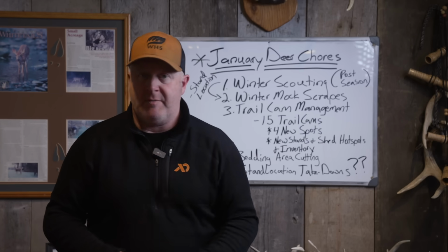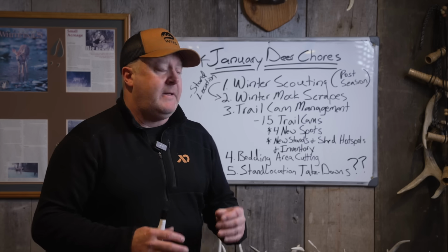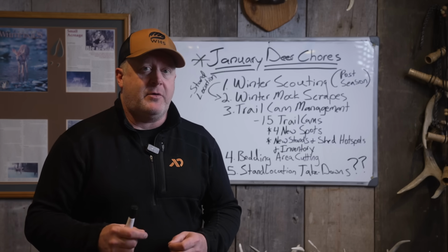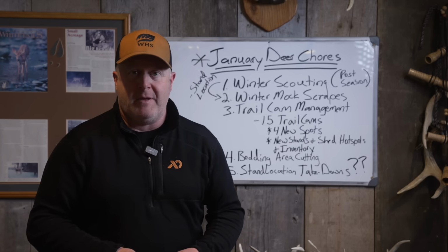Maybe you have food plots, maybe a huge food plot program you're putting in, but a lot of that can be saved till later. And what we're trying to talk about in these chores are things you can do right now to keep you on track, and the winter scouting is critical.